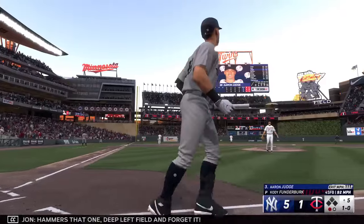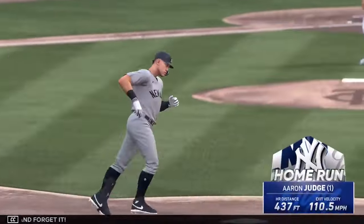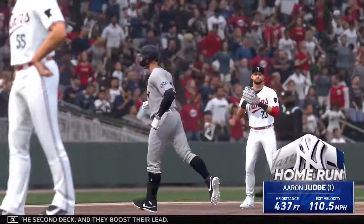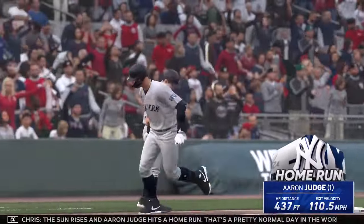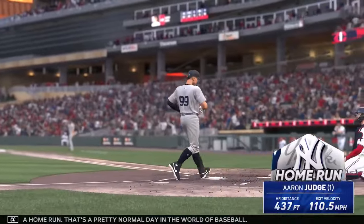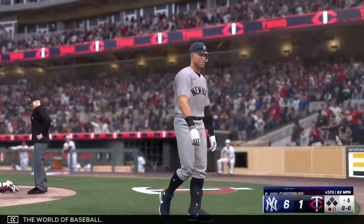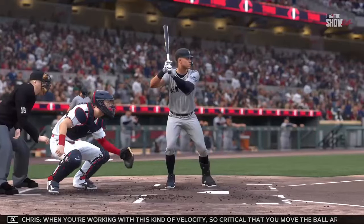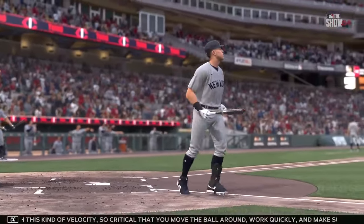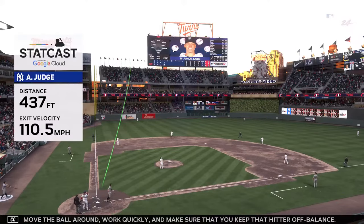Hammers that one deep to left field, and forget it. He sends it into the second deck, and they boost their lead. It's 6-1. The sun rises, and Aaron Judge hits a home run. That's a pretty normal day in the world of baseball. When you're working with this kind of velocity, it's so critical that you move the ball around, work quickly, and make sure that you keep that hitter off balance. Clearly not fooled by the location or the velocity. He was all over that fastball.